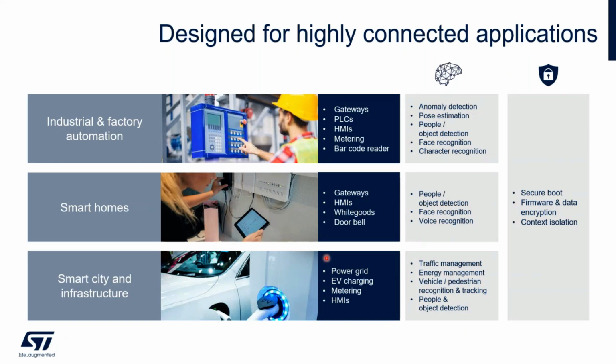On the security side, we can support secure boot, secure firmware updates. We have firmware and data encryption. And because we also support Trust Zone as part of the Cortex A and Cortex M architectures, we can support full context isolation.